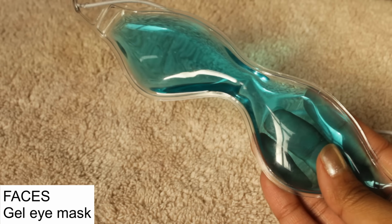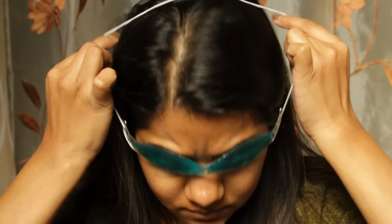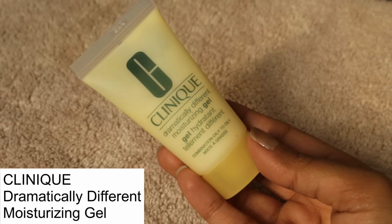So you probably just woke up feeling tired as hell and all you want is a nice cup of coffee. And let's move on to fixing the under eye bags. For now, I'm using the Faces Gel Eye Mask as a cold compression for the tired and slightly swollen under eyes, and it will help reduce the puffiness. And while the mask is on, I like applying a lip balm so that I'm using my time to the maximum possible. And once the eye mask is done, I move on to moisturizing my face using the Clinique Dramatically Different moisturizing gel. My skin is combination at the moment. Even though it is winters, my skin is almost never dry, so I use a gel moisturizer.